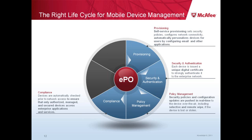Then if those things have been checked, the second time we do a compliance check is based on a time interval that says, I'm going to go in and make sure that the latest policies and configurations are always up to date. If for some reason that device falls out of compliance, whether you've changed the policy from something as simple as a 4-digit password to now requiring that device to have a 5-digit password, if that device has not adhered to that new policy, you could actually block its access to your management server.